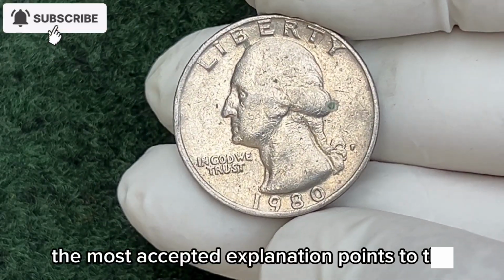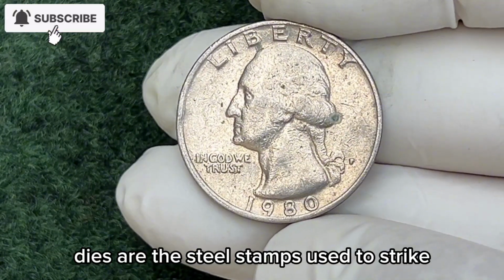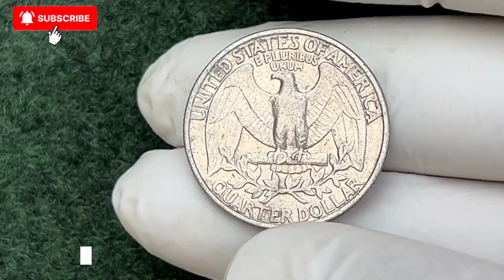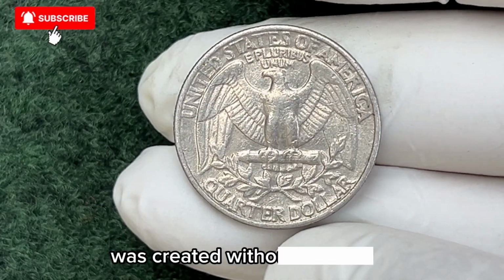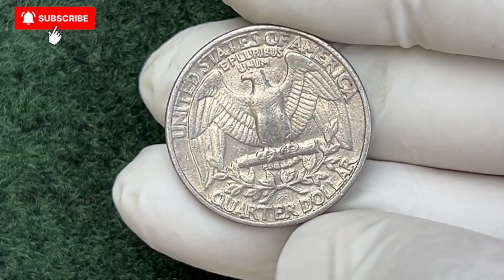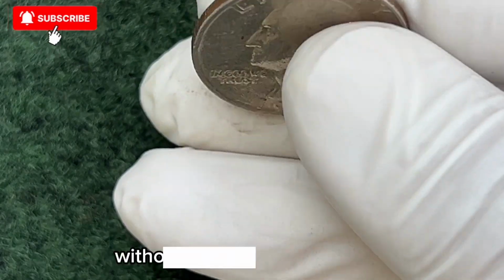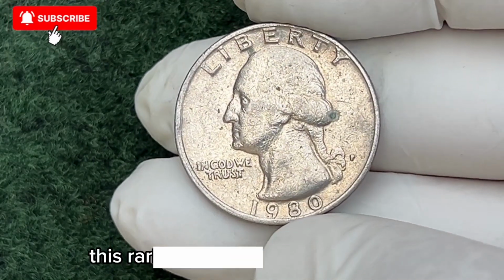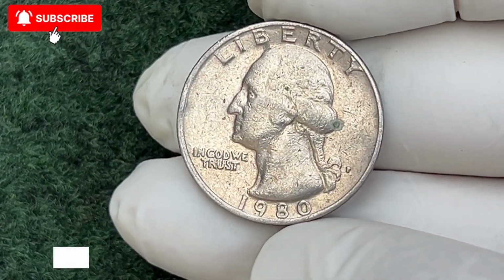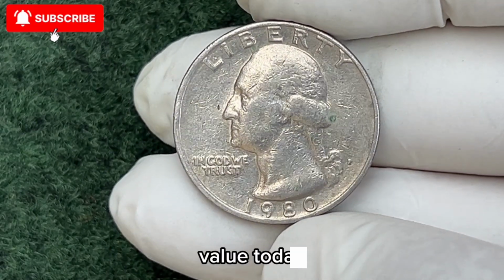The most accepted explanation points to the die-making process. Dies are the steel stamps used to strike coins, and occasionally, errors occur during their preparation. It's believed that a small batch of dies was created without the initials, possibly due to an oversight or during test strikes. These dies were used before the error was caught, producing a limited number of quarters without the usual JF signature. This rarity instantly made the 1980p No FG quarters a coveted find. Only a small number slipped into circulation, and that scarcity drives their incredible value today.